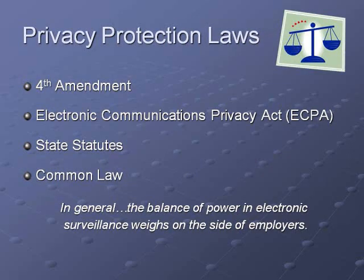Privacy protection laws. The Fourth Amendment states that citizens are protected from unreasonable searches and seizures. However, this applies only to government actions, not actions of private employers. The Electronic Communications Privacy Act includes all forms of digital communications, including private email. The ECPA generally prohibits: 1. Unauthorized and intentional interception of wire, oral, and electronic communications during the transmission phase, and 2. Unauthorized accessing of electronically stored wired or electronic communications.